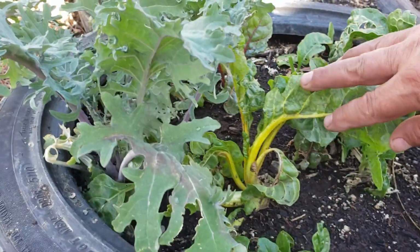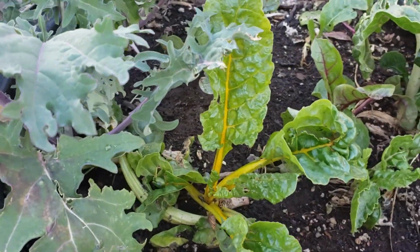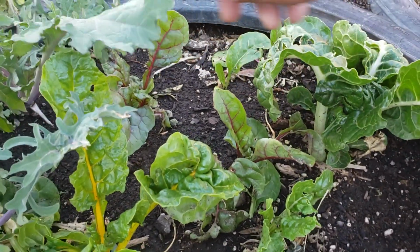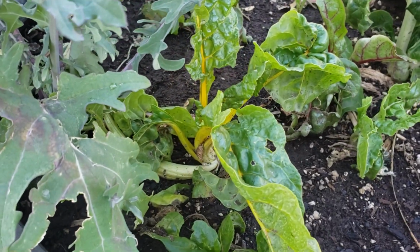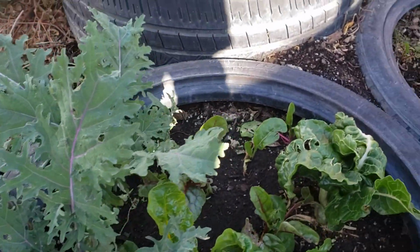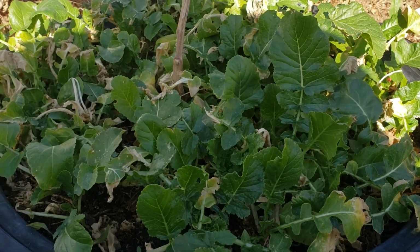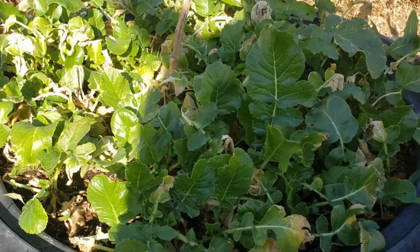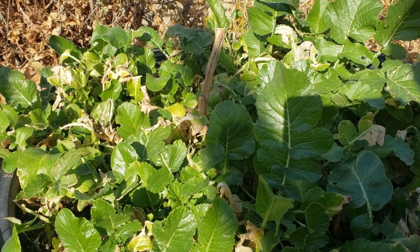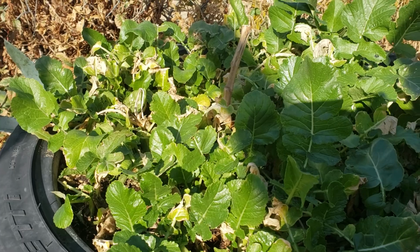This here is the rainbow Swiss chard. This is the yellow type. This will be the red, and this will be the white. It is taking forever for them to take off, but they are growing slowly but surely. Radishes, even though they're considered a cold hardy plant, are taking forever. They already stopped growing. I really don't have much hope for these radishes.